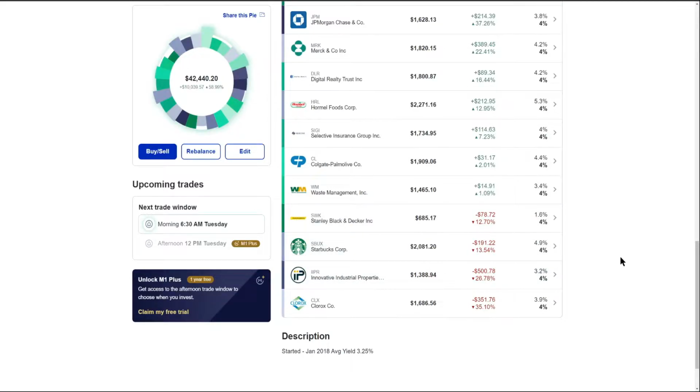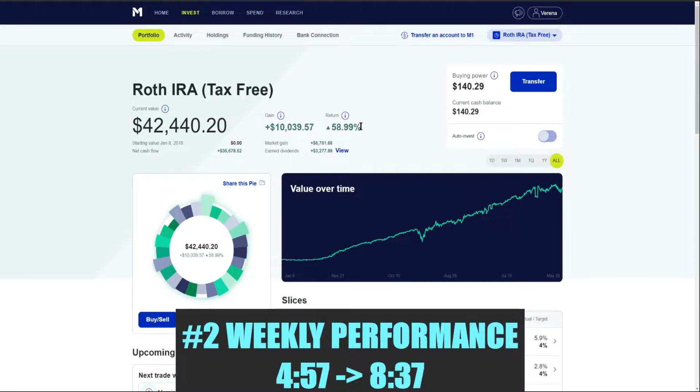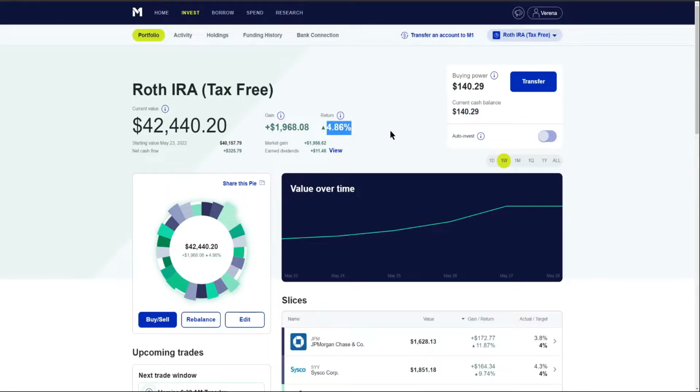So let's go ahead and jump over into number 2, the weekly performance. So here's where we're going to be taking a look at the weekly performance. Our portfolio is up 4.86%. So this in all had a market gain there of nearly 2,000, $1,956.62. That is a huge gain in the week.